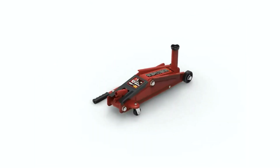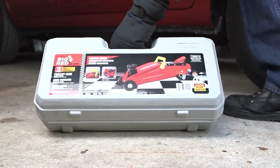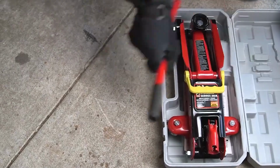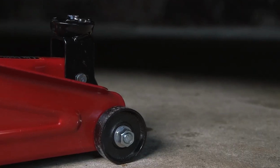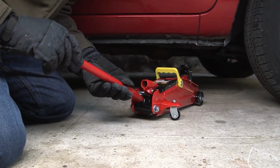Number 4. Touring Hydraulic Trolley Floor Jack, $82. Having a sturdy floor jack on hand is always a good idea, even if you already have a car lift installed. If you're looking for a tyre puncture or chasing a clunk in the suspension coming from one specific corner of your car, you may only need to raise a single corner of your vehicle rather than placing it on a lift.